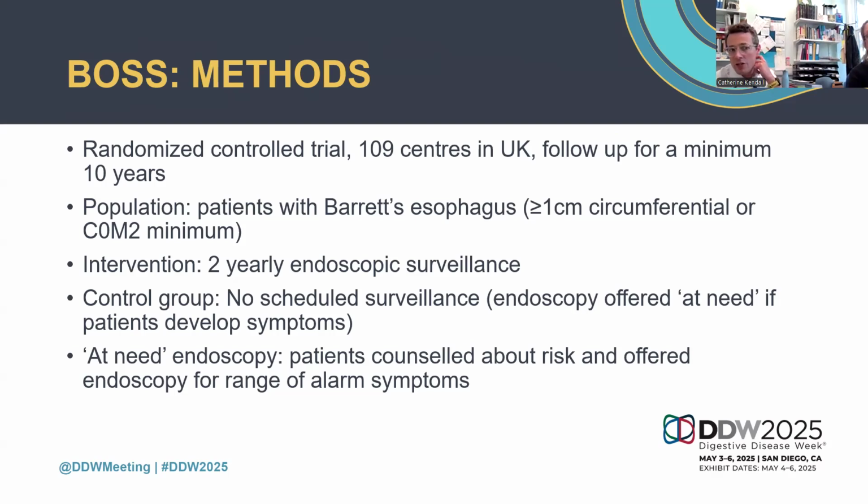The intervention arm received 2 yearly endoscopic surveillance in line with the guidance that was present in the UK at the time. The control arm didn't get any scheduled endoscopies. However, they were counselled clearly about the potential risks, and they were told to get in touch if they had any of a range of alarm symptoms that might suggest esophageal cancer. So any patient who was in that control arm, or what we referred to as the at-need arm, would be offered an endoscopy if they developed symptoms. Next slide, please.